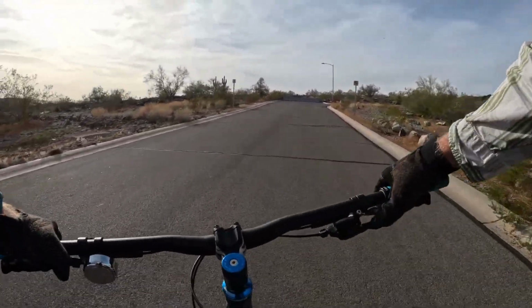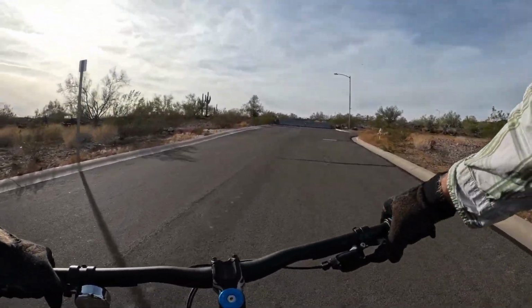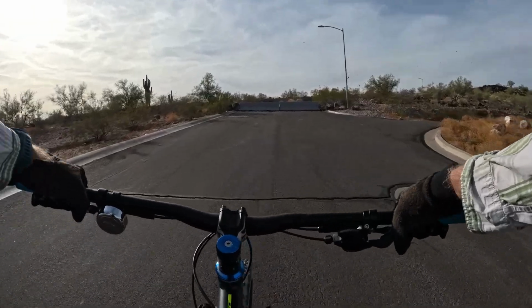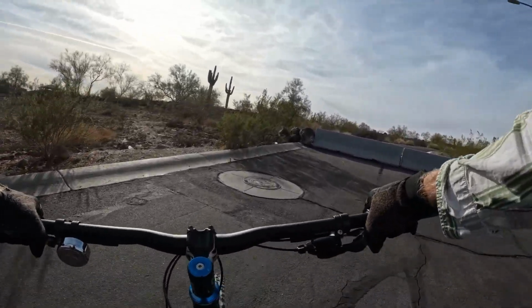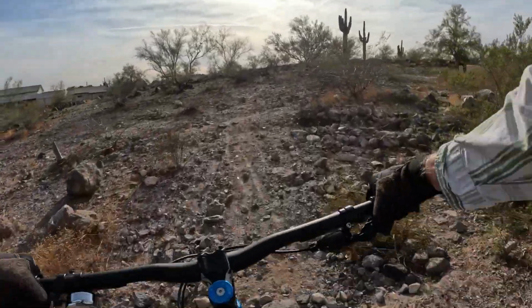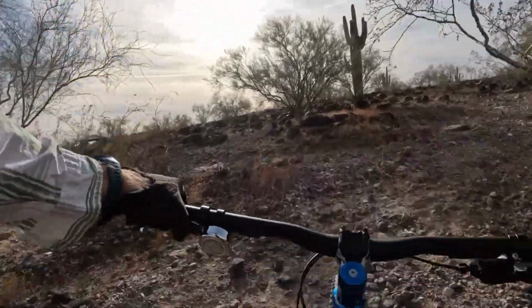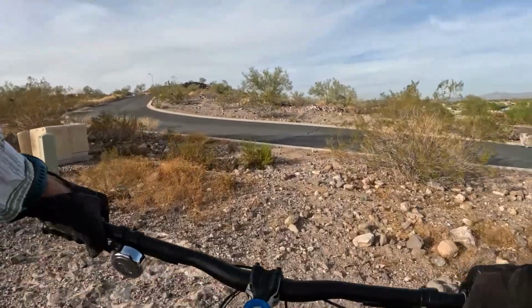This is a secret way in there. Only locals know about this one. And it's only temporary. It's a new housing community and they're building houses. So one day this is probably gonna be somebody's front yard.